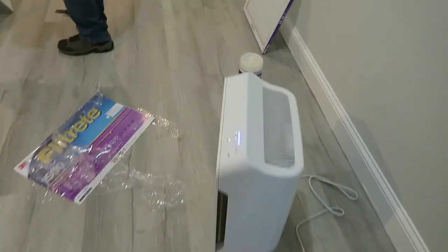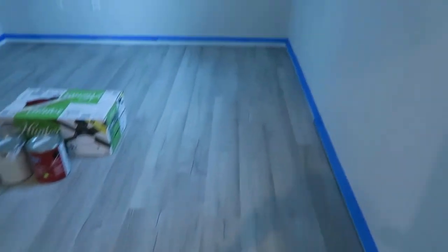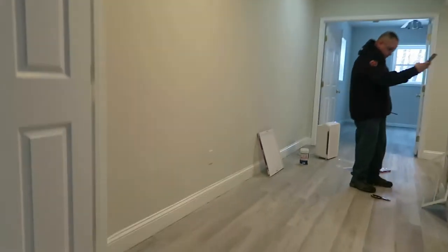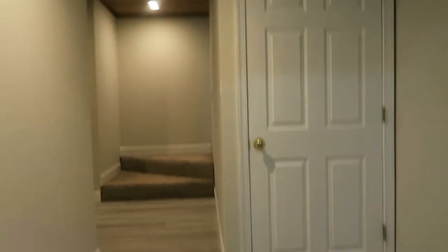So this is the color and style my husband chose because he will be the one spending most of the time down here in the basement. This here is his man cave. The room you saw earlier, that one there is my little studio that I've yet to design.